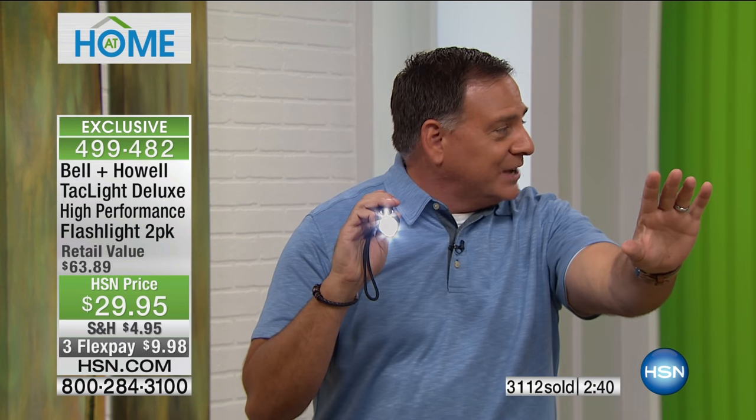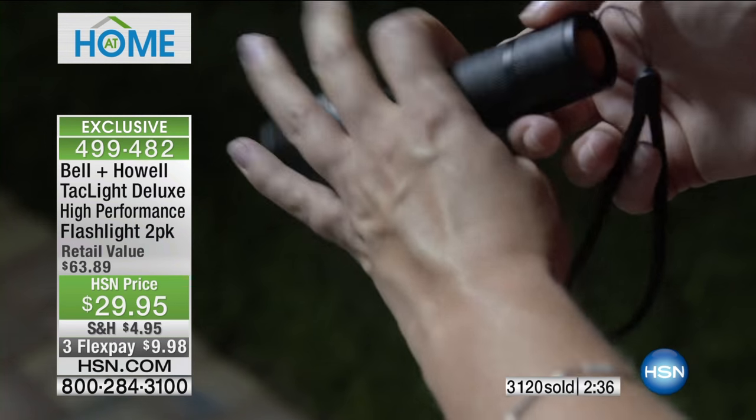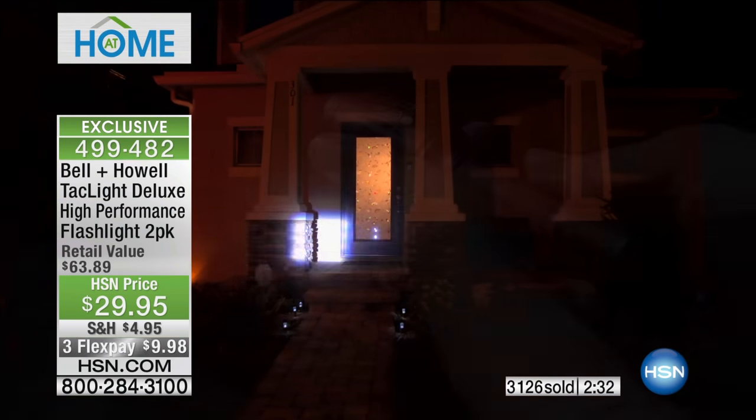The problem is it's so bright. He was shining across the river at the houses on the other side. I was like, dude, you got to stop. This is not a wimpy, ordinary flashlight. There are people who live there, kid. This will be a flashlight you own for more than 10 years.